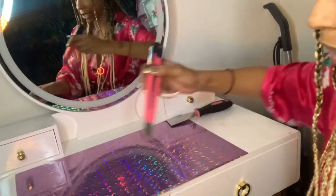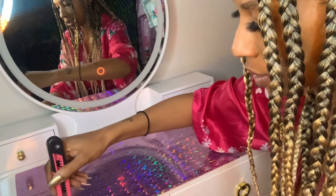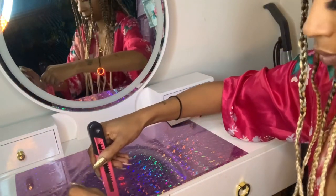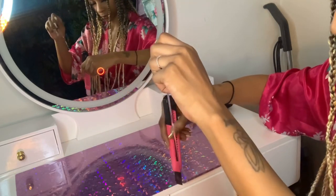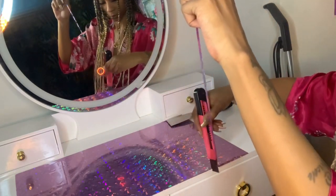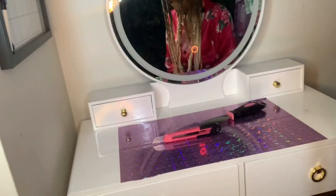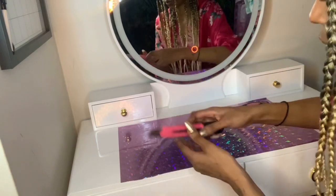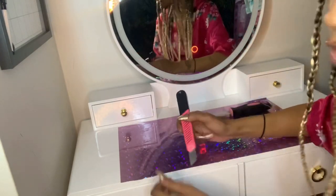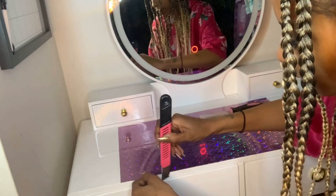Well, y'all see it when I get down to this end. I'm just trimming off the excess of it. For the most part, I think this is good. It looks a lot better than how it was with just the white on there. I'm gonna just kind of trim a little bit more of this off because it's still kind of hanging just a little bit.